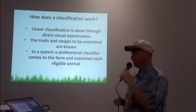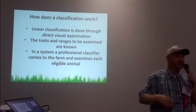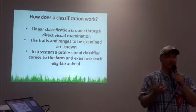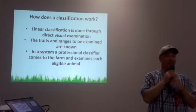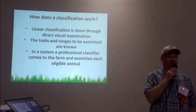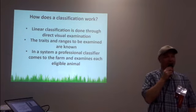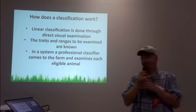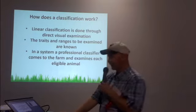So those are issues, though, that individual herds and individual associations that do this can make their own minds up about. How often would a Dexter association choose or recommend that Dexters be classified? Those are things that need to be answered and thought about and worked through.